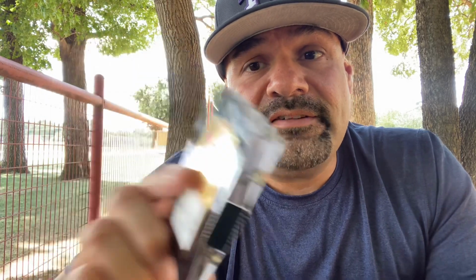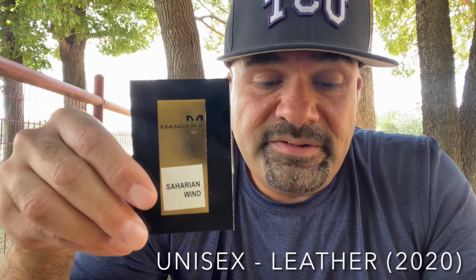I'll probably put a picture of the bottle somewhere on the screen so you guys can take a look at it. But yeah, a little bit of information about this fragrance. Saharian Wind from the house of Mancera is a unisex leather fragrance released in 2020. It is an eau de parfum concentration. I do not know the nose behind this fragrance. I think a lot of these fragrances from Mancera don't have a particular nose. I think they just sort of make them, but you guys can correct me in the comments.